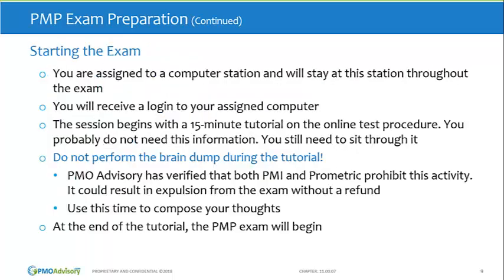To start the exam, you will be assigned to a computer station, and you will use this same station throughout the exam. You'll be given your personal login to your assigned computer. When you start your session, there will be a 15-minute tutorial on the online test procedure. If you are an experienced internet user and have taken other online tests, you probably don't need this information, but you can't skip it, you just have to sit through it.